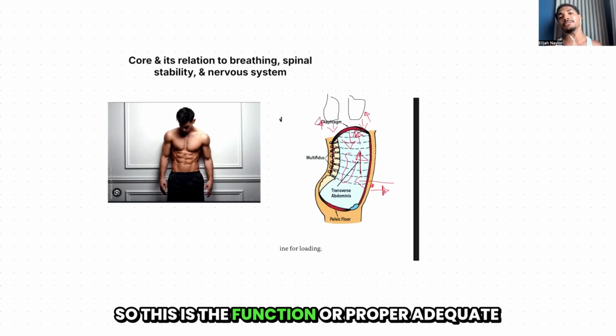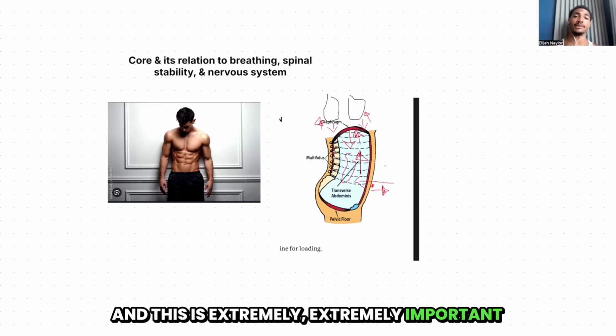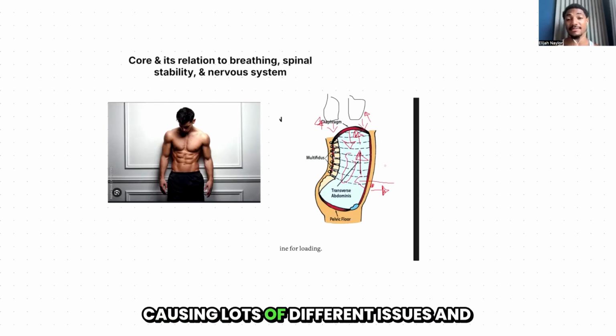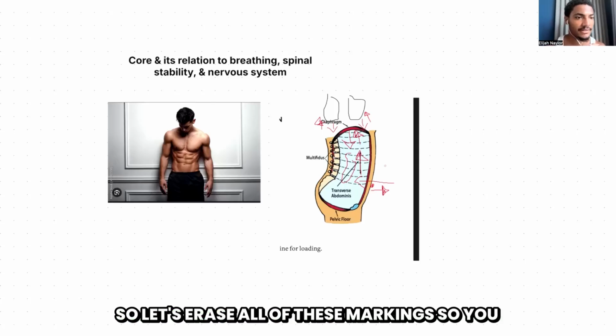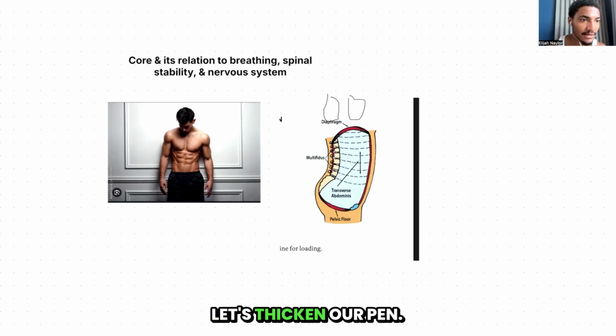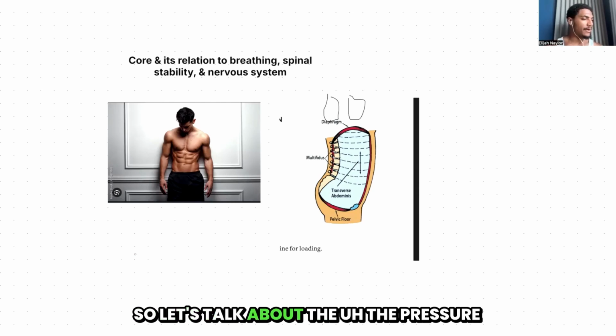So this is the function, or proper adequate breathing mechanics, of your core. And this is extremely, extremely important, in which we're going to get into improper breathing patterns causing lots of different issues and challenges later in this explanation. So hopefully that makes sense as we move on. So let's erase all of these markings so you can see what we have going on.